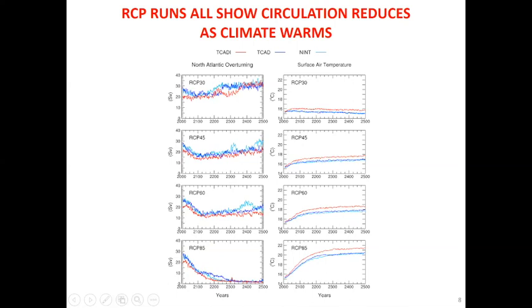And here are the RCP runs. And as we suspected, as the climate warmed further, as you got to higher RCP values, the circulation was reduced more and more. One interesting component is that in this case, there's no difference between the TCADI, TCAD, and NINT runs. All suffer pretty much the same decrease. So there was something about the TCADI 4 times CO2 simulations, either the abrupt one or the 1% CO2 run, that differentiated it from these other 2 runs. And that will be a key to explaining how the phenomenon works, and maybe even how it worked in the Younger Dryas.